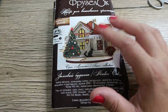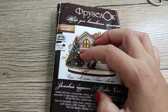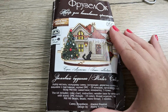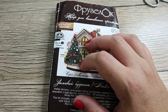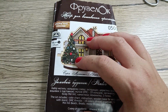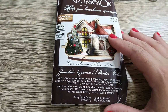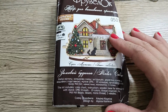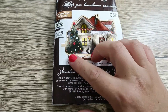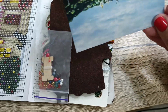But the reason I put it aside was that I got stuck around this tree area because I didn't cross out my chart when I was stitching it. I eventually got lost there because there were different shades of green, and I got lost between them. It got confusing to me, so I put it aside because it got annoying. But I picked it up again today, and I decided to just go around this tiny little area. So let's go through this.